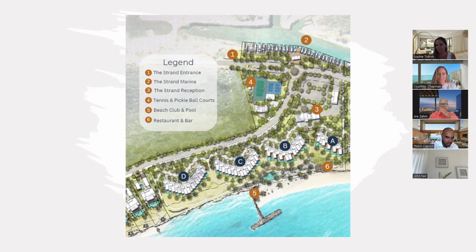I appreciate it. The Strand is located in the center of Providenciales on the south side of the island. And as an avid boater and fisherman and diver, anything on the water essentially, I've always loved the south side of the island because it gives you access to a lot more diverse areas to go.